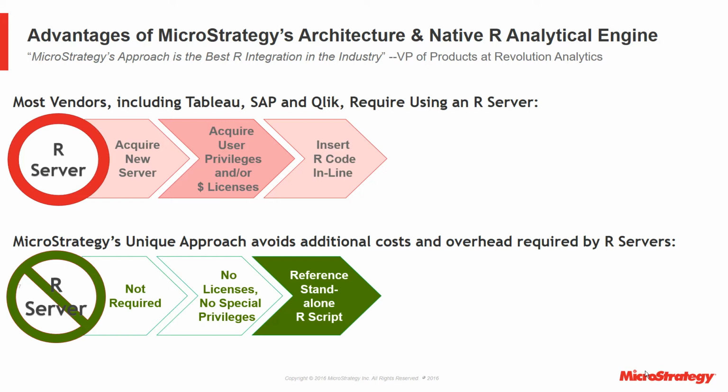While most vendors embed R code in line to deploy an R analytic, we reference a standalone R script. This means that one script can be made generally available to many applications. And if I need to make a change or enhance that script, I can make those changes once, and any and all applications that use that script will pick up the new code automatically. That script can be protected using an ACL, it can be version controlled, it can even be edited by RStudio and persisted using source code control tools like GitHub.